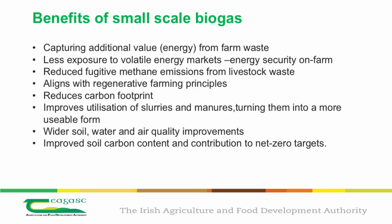So the benefits of small-scale biogas here. Firstly, the small-scale AD systems allow us to capture the value in the form of the energy from the waste. It provides less exposure to volatile energy markets, because you have energy security on the farm. You're producing your own energy. The farms can become more self-sufficient and less reliant on externally sourced energy.